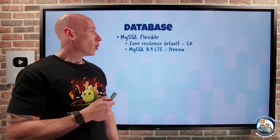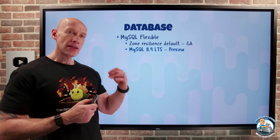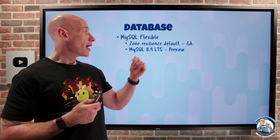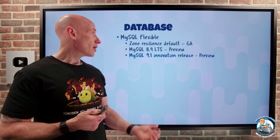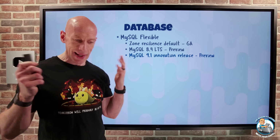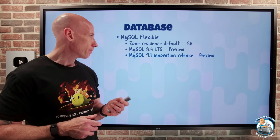MySQL 8.4 long-term support is available. So if I need to stay on a version for a prolonged period, I can do that. Also, MySQL 9.1 innovation is supported. So that's where I want to get the latest features and start utilizing them.